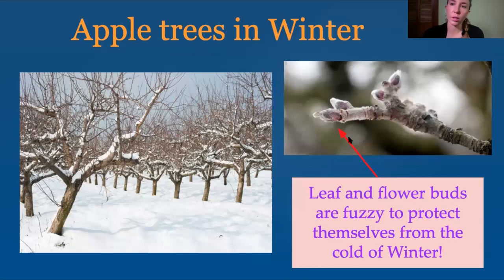And if you ever look closely at an apple tree in the wintertime, you'll notice that they have actually grown some fuzz on the buds of their leaves to protect themselves from the cold weather. I think that's pretty cool.